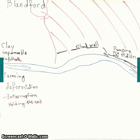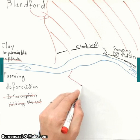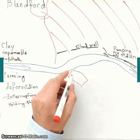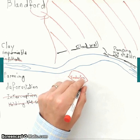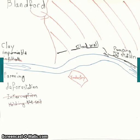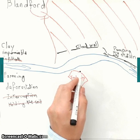This isn't the only thing that they do though. On the other side of the river, they have an industry. It's actually a brewery. If this area gets flooded, it's obviously a big problem. People may lose their jobs, the business will lose money. To protect this, a flood bank has been installed.